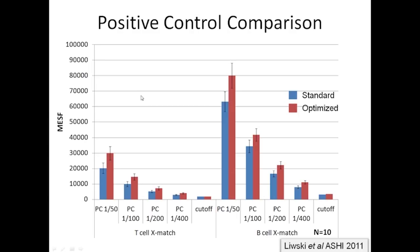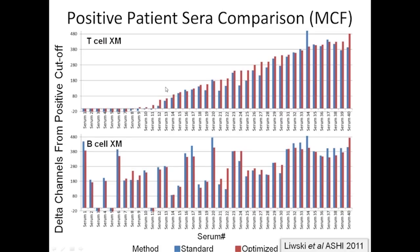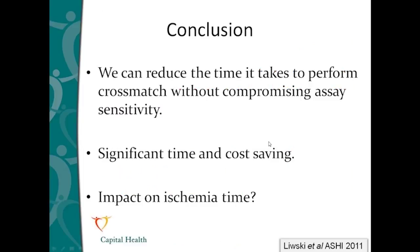Our positive control serum is running slightly higher with the rapid protocol compared to the standard protocol. And these are the results of the predicted positive patients. Some of them were only predicted to have a positive B-cell crossmatch. Again, you see that in virtually all cases, the result interpretation is the same, and the channel values remain very similar between the two assays.